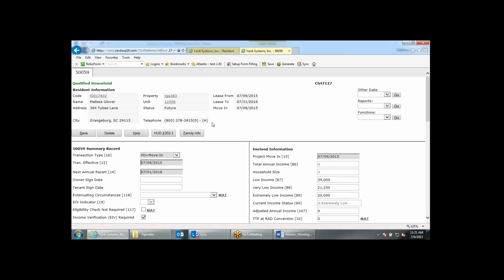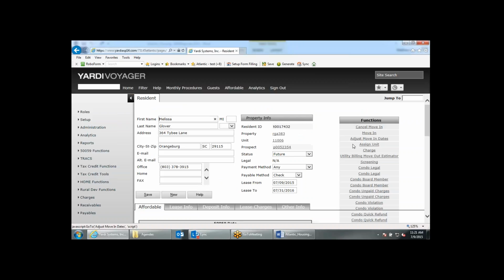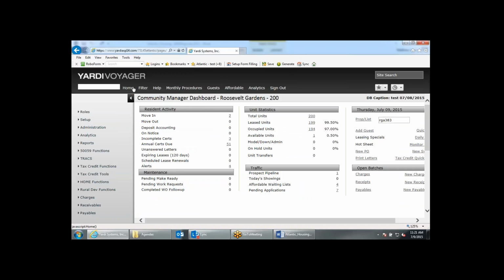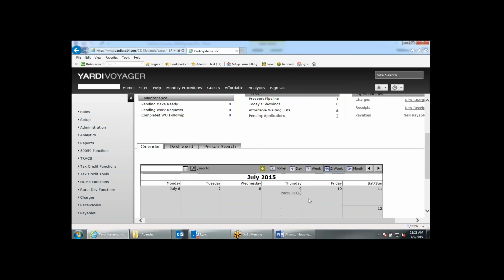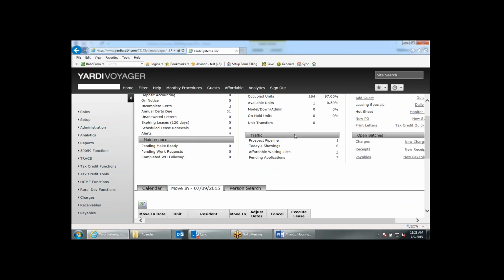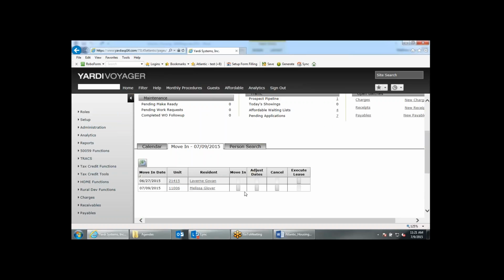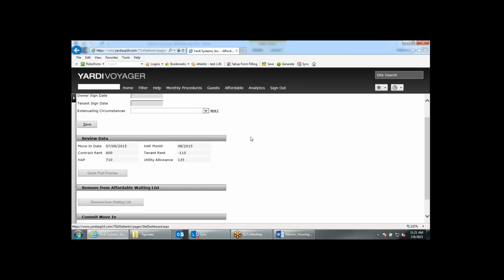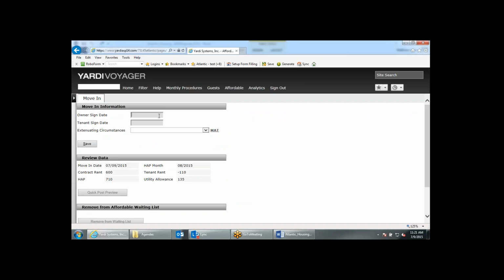If I drill down on my 50059 certification, it gives me a message at the top that says, please review and save. We want you to review the information on the subsidy information, the derived information, to make sure that it's accurate. Once you've confirmed that it's accurate, we want you to click Save, and now that message is going to go away, and my qualified household message will show up. Is there any questions about that process when updating the move-in date? Very easy, very straightforward. Okay.